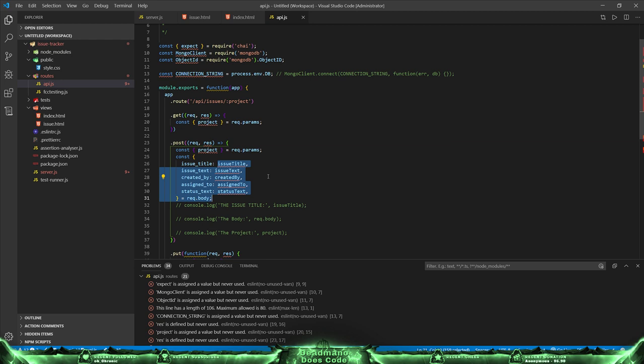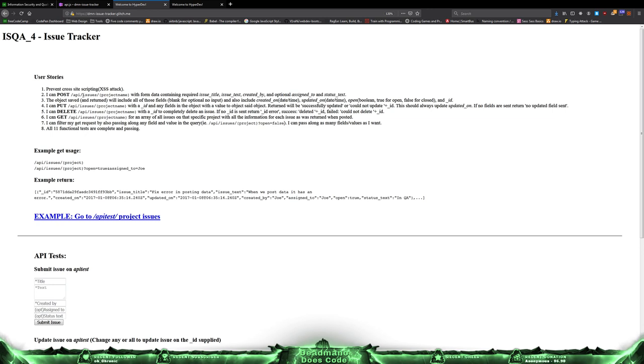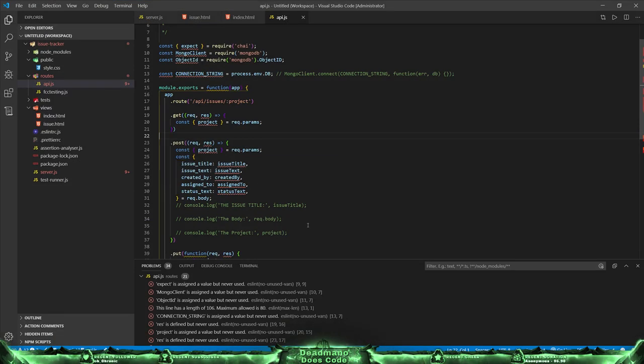Now we have the basics to put into our database already, because we have the issue title, the text, the created by, the assigned to, and the status text. Now, in terms of how we're going to save this in a database, I assume we would need an issues table and then a document for each project. In this case, it would be called API test because that's the project. I'm going to leave this in just so we know what project we're working on.